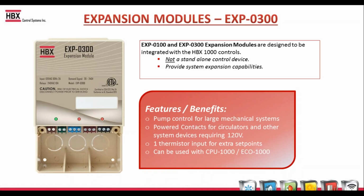The expansion modules with the 100 and 300 can also be used for extra set points. So if you wanted to run a hot tub or pool off the heating in your home, you would just add one of these modules onto your CP1000.